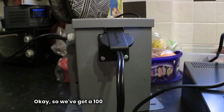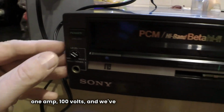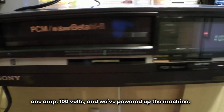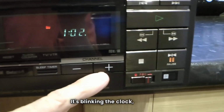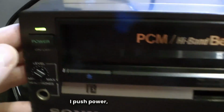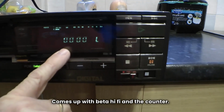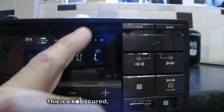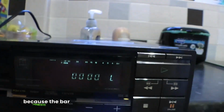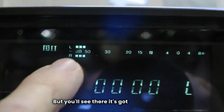Okay, so we've got a 100 volt step down transformer, 1 amp 100 volt, and we've powered up the machine, and I'm pleased to say it has come up. It's blinking the clock, and if I push power, it looks happy. Comes up with beta hi-fi and the counter, and it's on line 1. And here up the top you'll see it says beta 2. This is a bit obscured, which is a bit of a pity because the bar graph meters are quite nice on these things. But you'll see there it's got left and right.